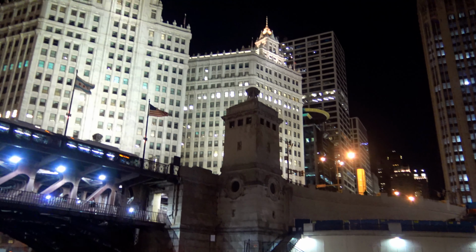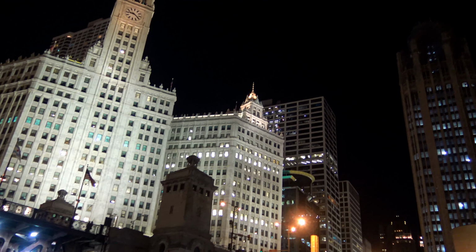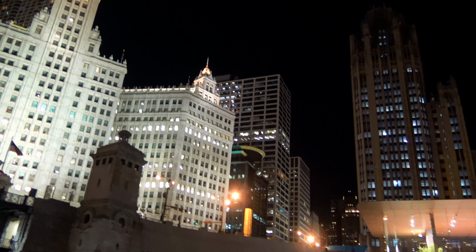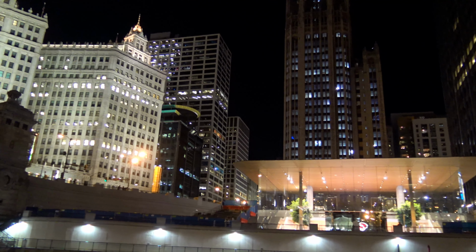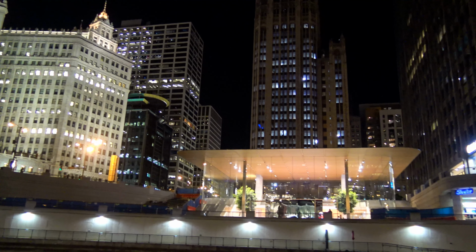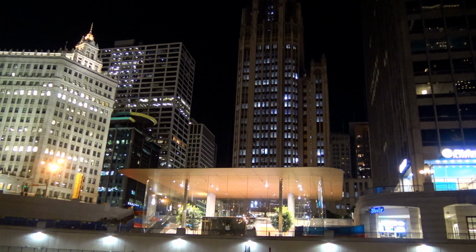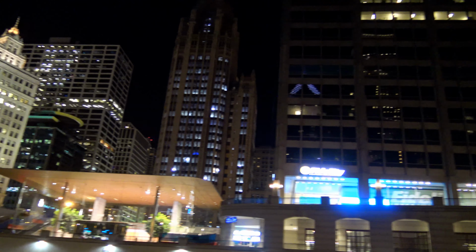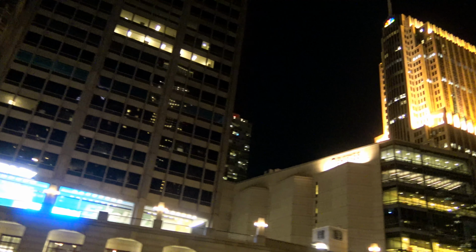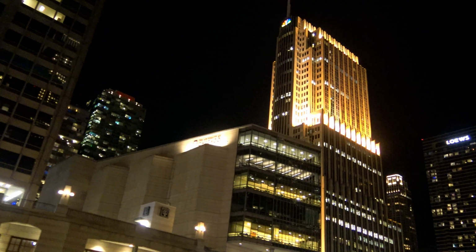Tribune Tower there has not been empty like this since it was built in 1924. The building is Art Deco, but it has Gothic revivalism on top. Those flying buttresses, very unusual to be on top of an Art Deco structure, but there it is. The building was bought last year for $200 million. They're turning it into condos. So not all condos are doomed in Chicago, but those condos there will run you from $700,000 to over $7 million. The condo developments being built in Chicago, they're built for the quote-unquote 1%.